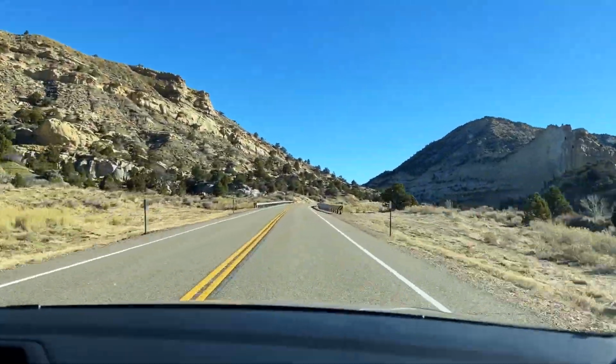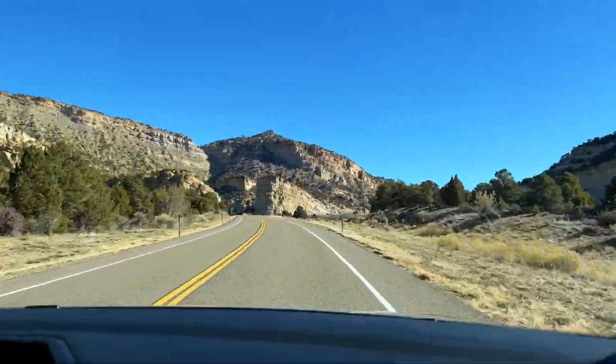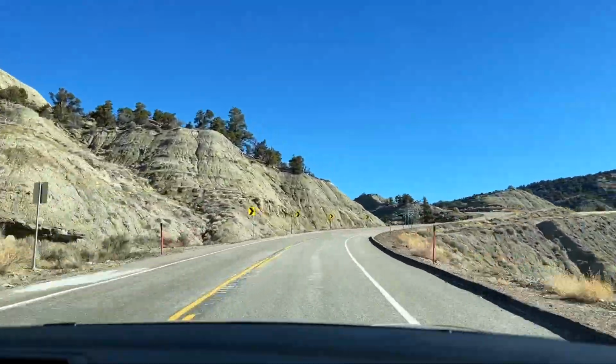We're driving along Scenic Byway 12 in Utah to get to Capitol Reef National Park. It's a long drive from Bryce Canyon to Capitol Reef. We chose to drive along Scenic Byway 12, which is a less direct route, but filled with incredible landscapes. Our progress was very slow because we kept stopping to take pictures.